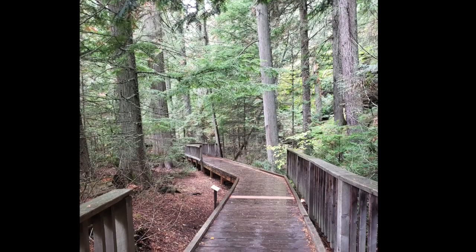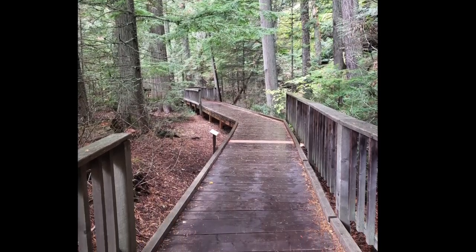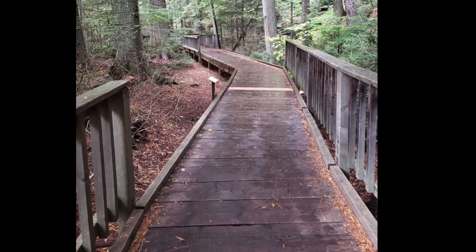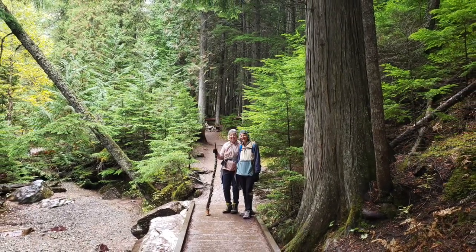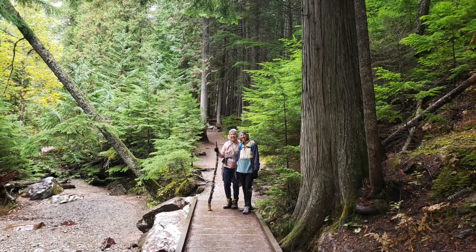Of course, you can and should combine this hike with the short Trail of the Cedars boardwalk loop. This is a very, very busy hike all around. People complain about the Logan Pass parking lot all the time, but in my opinion, Avalanche is worse. I hate parking at Avalanche. Utilize the shuttle system if possible.